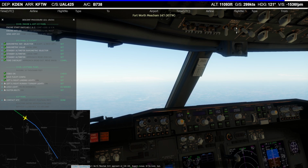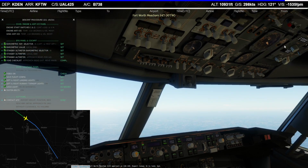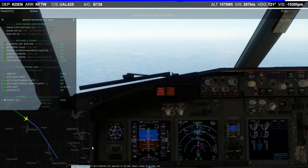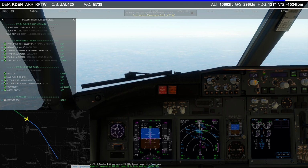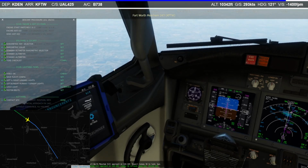United 425, altimeter 30.05, contact Fort Worth Meacham International approach on 118.100. Expect runway 16 to land. The seatbelt sign has been switched on. For your safety, please remain seated. Altimeter 30.05, contact Fort Worth Meacham International approach on 118.100. Runway 16 to land. Goodbye. United 425.